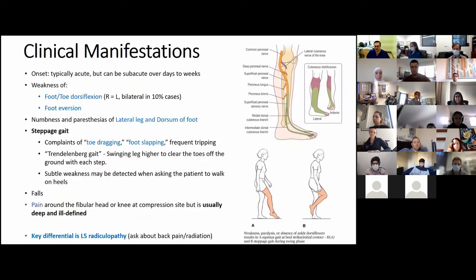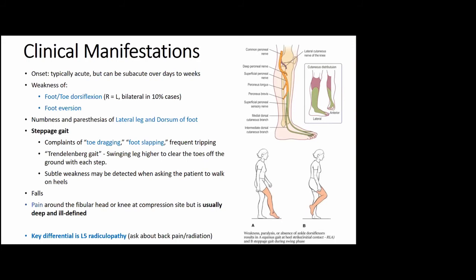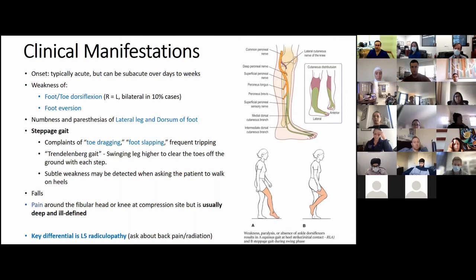Your big differential here is going to be an L5 radiculopathy. So if you have a patient like this, you're never wrong to send them for an MRI of their low back just to make sure that's not what's going on. Because again, if surgery is necessary, you don't want to miss that in their back. That's potentially an emergency. It's very rare for there to be a true emergency at the fib head.